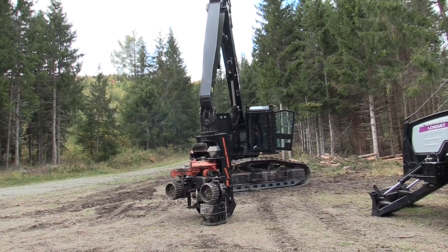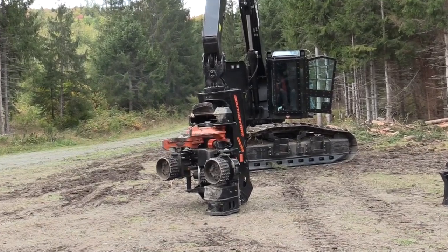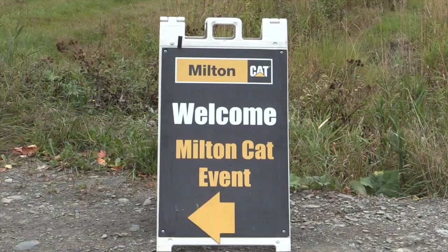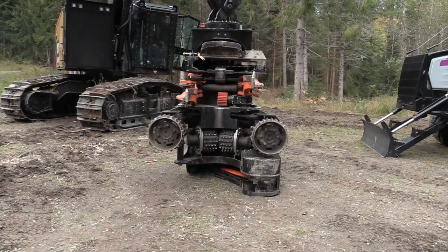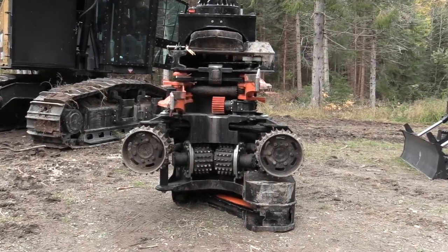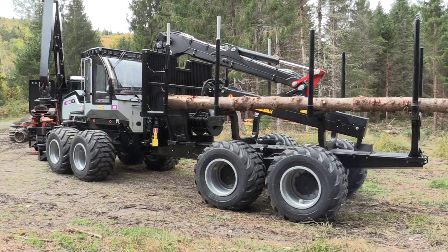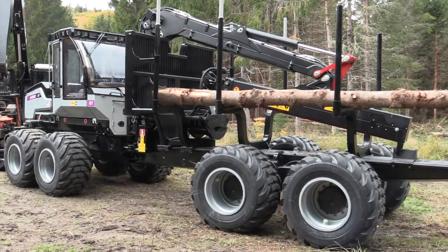Today, we are here on Jim Caron's woodlot outside of Fort Kent for a demonstration by the Milton Cat Company of their newest equipment in forest harvesting. We will see the latest wood processor, as well as their state-of-the-art forwarder.